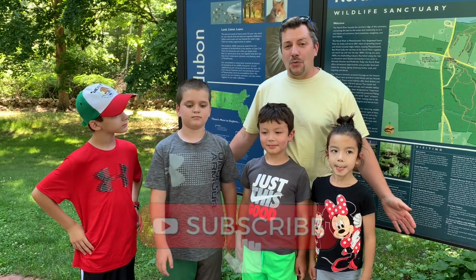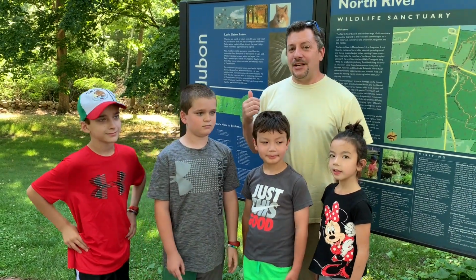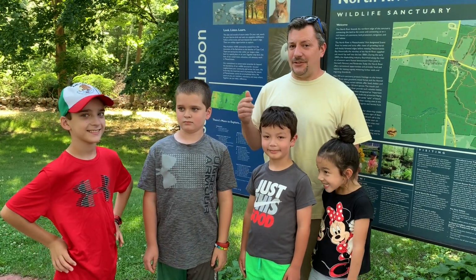Today we're at the North River Wildlife Sanctuary in Marshfield, Massachusetts. It's run by Mass Audubon, which protects over 18,000 acres in Massachusetts.